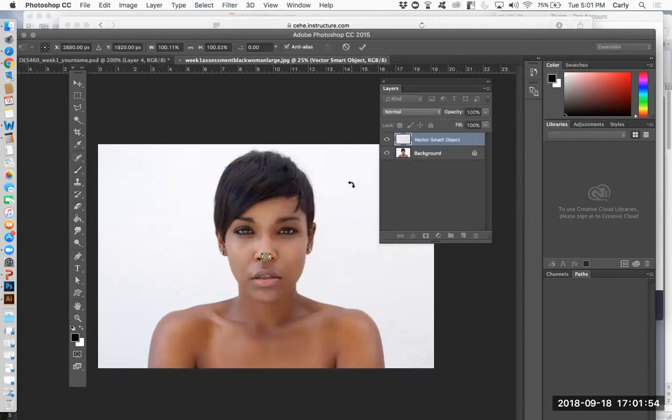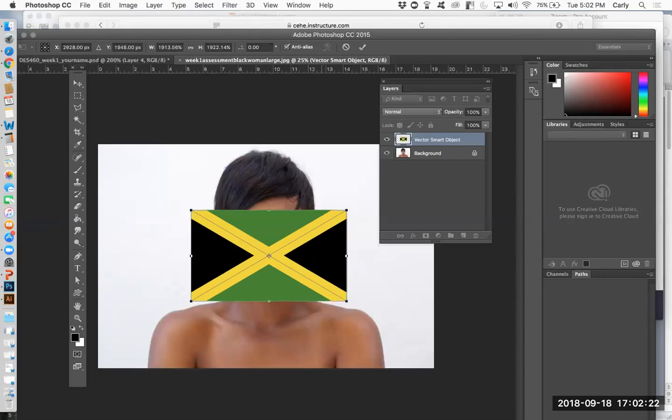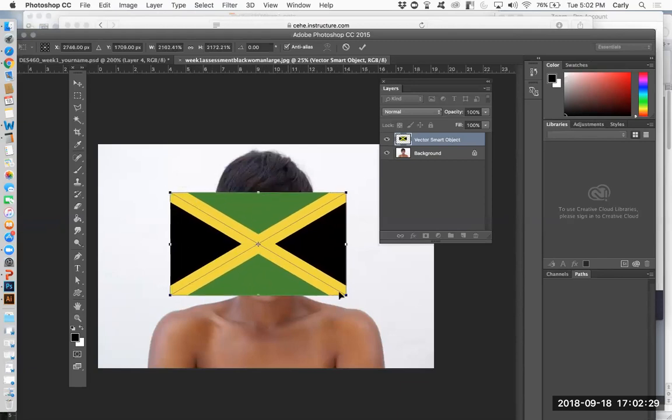And now it looks really small, and you might be wondering, oh no, I was told if we bring in something small and then stretch it to make it bigger, that's bad. Don't worry, this is a Smart Object. This means that it's a vector object and we can resize it. So I'm going to hold down the Shift button, click on the corner, click and drag. Let's make it completely fill out her face.